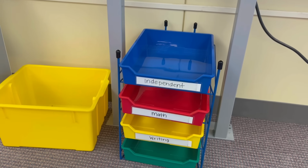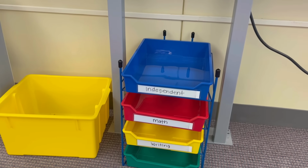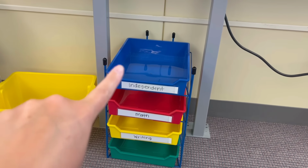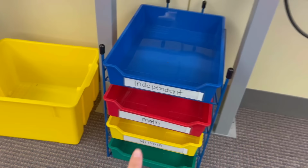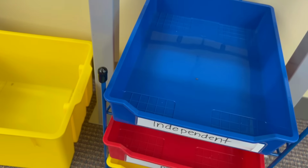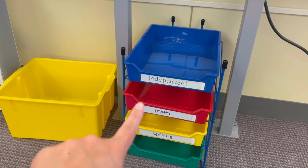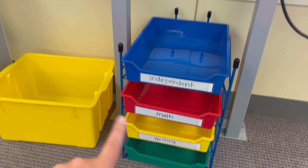So independent, our blue one always held the worksheet packet. So what you could see from this week, it was 3 pages. It would be stapled, ready to go right there. Math would include the worksheets, the spinners, anything they needed, dice, crayons, colored pencils. So I really didn't need them going to their seats during this time. They would just grab whatever they needed from here and head off.